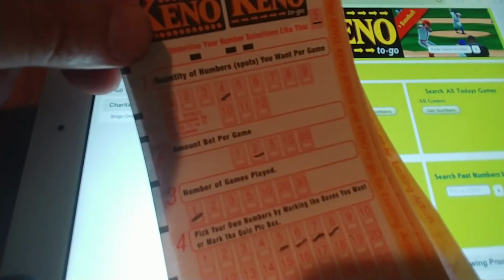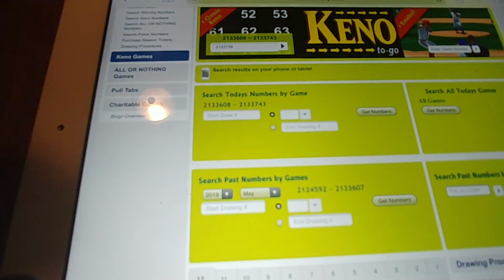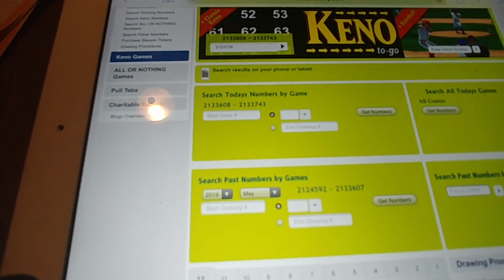I decided to play a $10 bet. It's actually five $2 bets, and what I did here was I played four numbers for $2, one game only. I played 1, 2, 3, 4, 2, 3, 4, 5, 3, 4, 5, 6, 4, 5, 6, 7, and 5, 6, 7, 8. So if I can get two of those numbers in any set, it'll be $2.